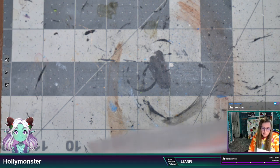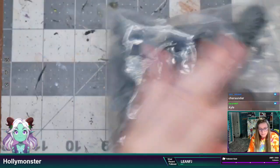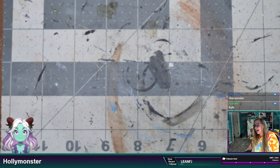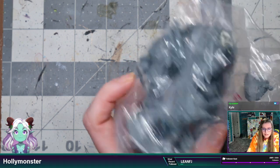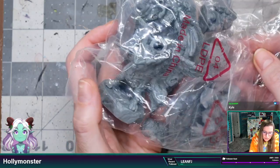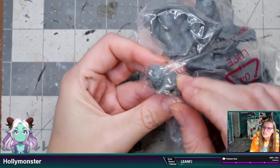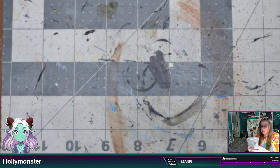What's this? These are just like the chibi heroes. All the chibi heroes. Kyle. Oh, that's Kyle. What is this? These are like owlbears. And a baby owlbear. Oh my gosh, the baby owlbear! It's so cute!